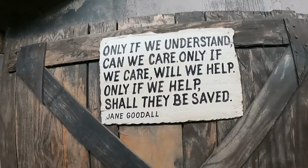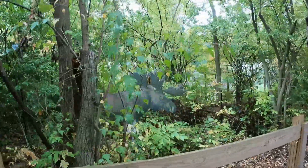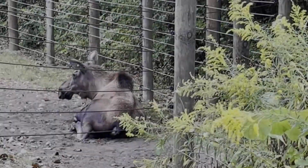Jane Goodall once said, "Only if we understand can we care, only if we care can we help, only if we help shall they be saved." We need time to care and time to understand. Time is the most valuable thing we have. We never get any more of it, but its value lies outside of what we can see.